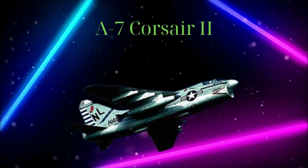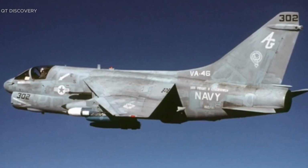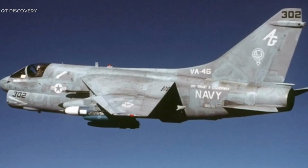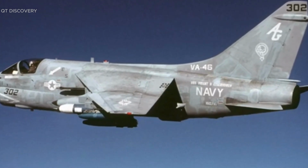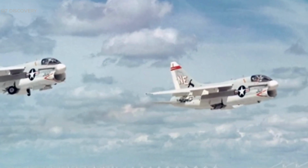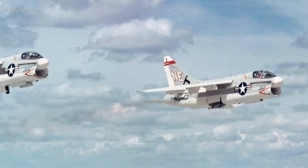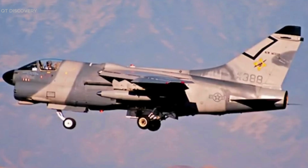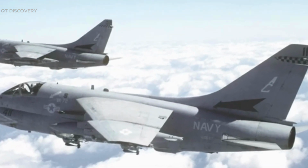A-7 Corsair II. The A-7 Corsair II is a type of subsonic light attack aircraft operated from aircraft carriers, introduced into the United States Navy to replace the A-4 Skyhawk. Its design is based on the successful supersonic fighter F-8 Crusader produced by Chance Vought. The A-7 was one of the first combat aircraft to be equipped with a heads-up display, HUD, an inertial navigation system, INS, combined with Doppler, and a turbofan engine.